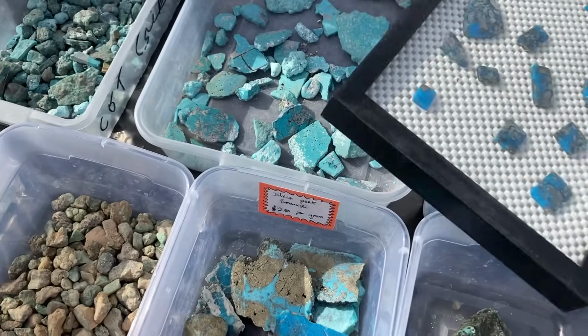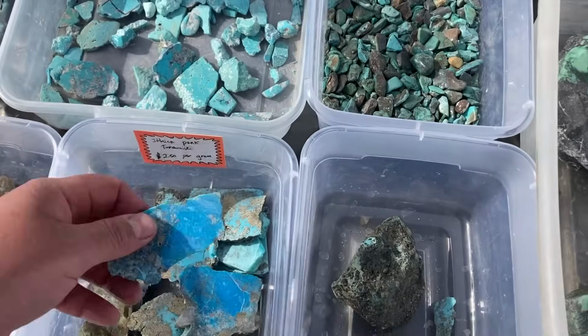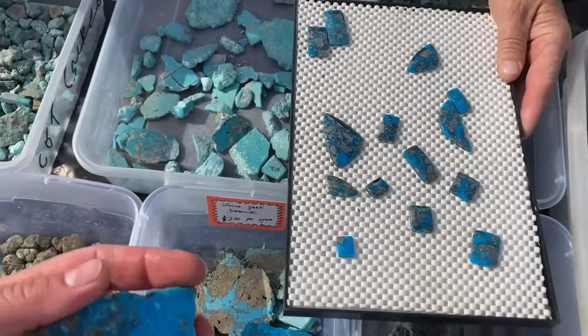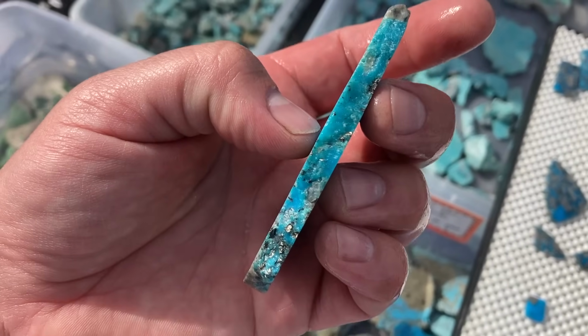Thank you, brother. Just got a dirt here. Let me take the lid off. Oh, thank you, bro. The lid is good. This is a great one. Oh, man. Perfect thickness. It's probably 8 mil.